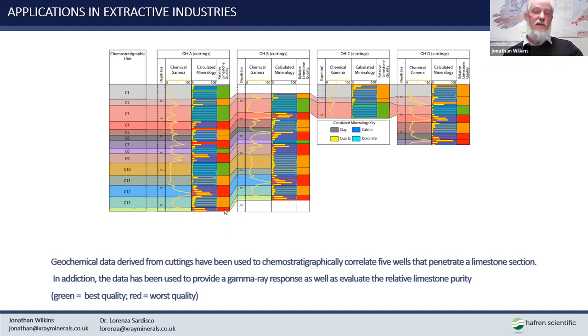And they have also actually used that to grade the material. This is probably a series of limestones for cement manufacturing. So the limestone resource has been graded. There is a column of quality. So green is good stuff. Red is to be avoided at all costs. And this enables the estate managers to work out the best way of developing their cut and to see that, for example, there is a lot of the section unavailable to them in certain areas, but they can follow the good stuff across the surface up to a point.